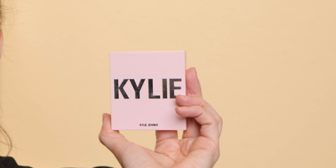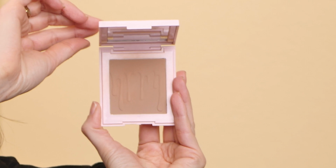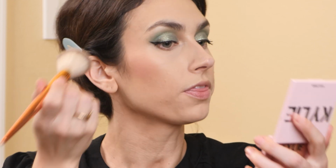And this is the old Kylie Cosmetics bronzer in the shade Toasty. I love this bronzer. I haven't used this in forever, which is cool about these types of videos, right? I'm rediscovering products. This is the perfect neutral tone. It's a matte bronzer. It's super easy to use, super blendable. I really, really like this bronzer a lot. So I'm gonna set that cream bronzer with this.